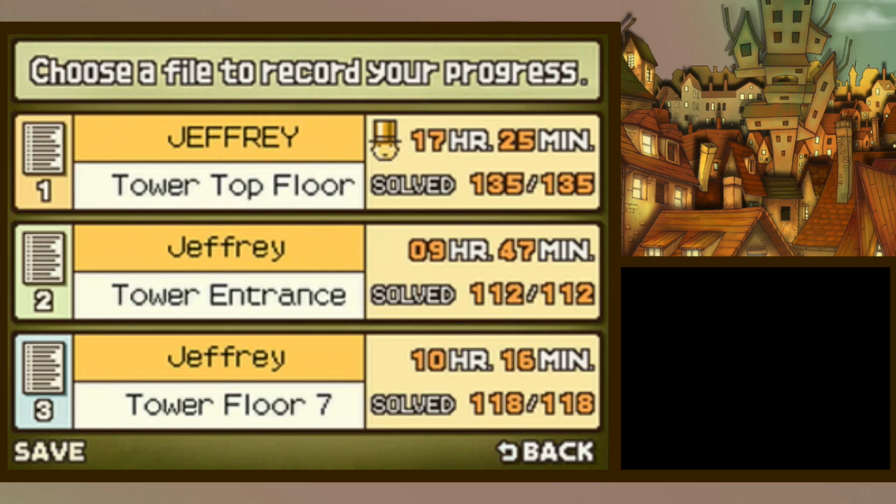Next time on Professor Layton and the Curious Village, the finale, we are going to solve the mystery of the Golden Apple.